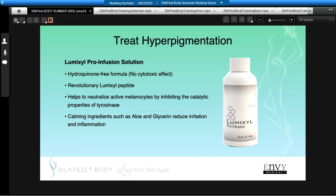So when you're doing it pre and post surgery, what level of exfoliation would you use? The 100 grit? Would you do the 00? Would you do an 80?